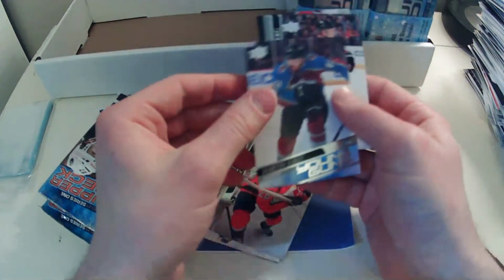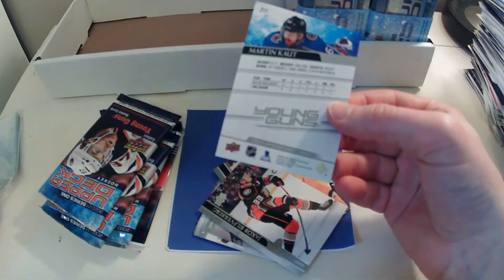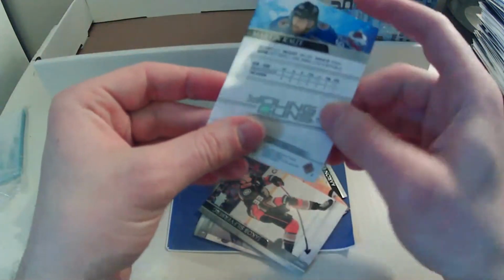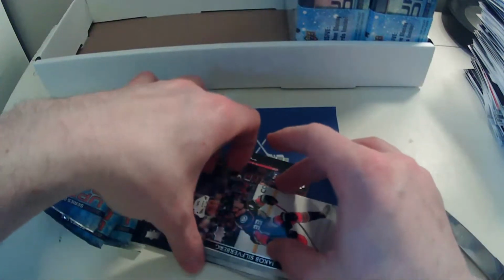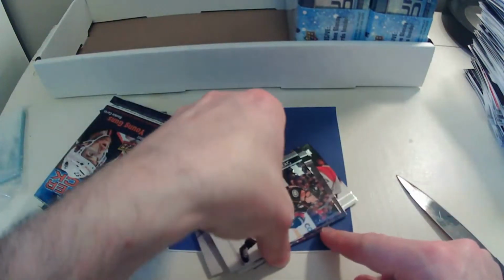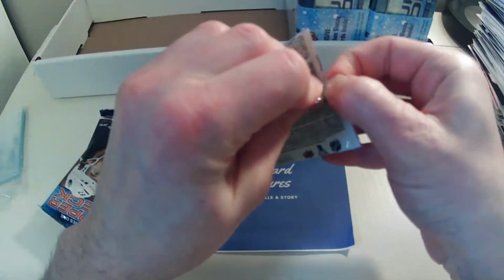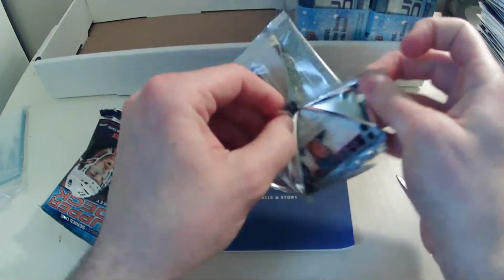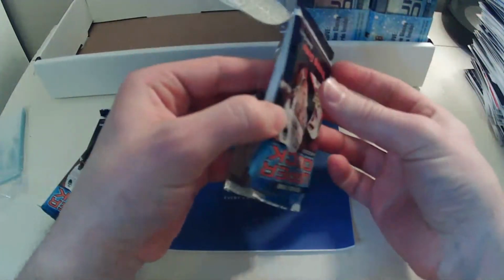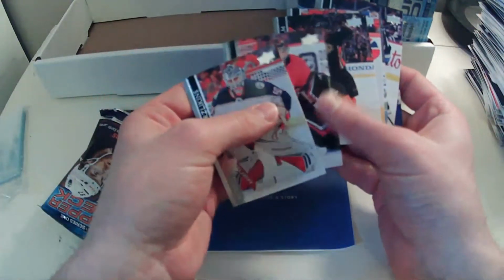Martin Kaut. 3 points in 9 games for the Avalanche last year. I feel like we pulled a lot of glossies of him. So that should be it for our Young Guns from this tin. We have had, I think, 2 other tins that have had 3 Young Guns in it.